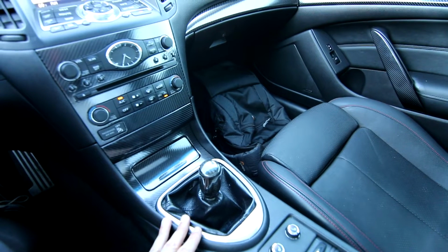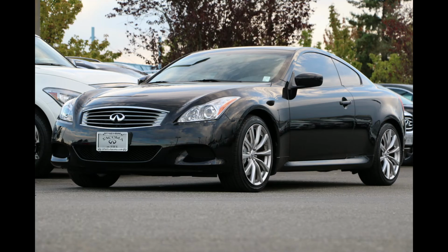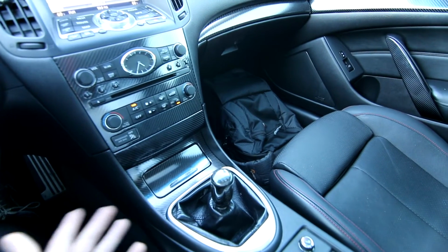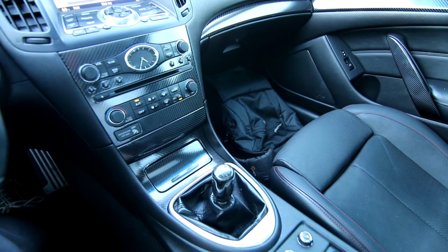And this is not to be confused with a completely redesigned new body style Q60. The 2015 Q60 is actually just a name change for the old G37 platform. Infiniti went through an identity crisis and changed all their model names, confusing people in 2014. So the G37 Coupe just became the Q60 in 2014. So the 2015 Q60 is very similar to a G37.